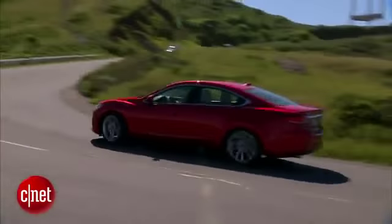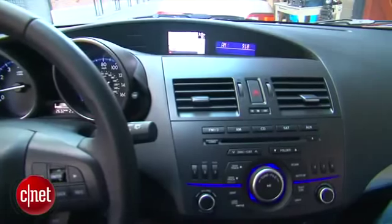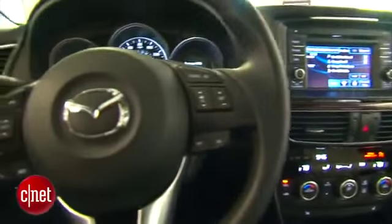As with the exterior, Mazda blessedly threw out everything on the interior. Their cars used to look like they had a majority stake in a recycled plastics factory. Now you've got great materials, at least on this Grand Touring one.